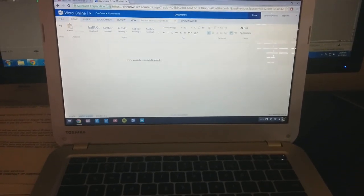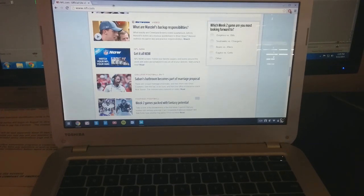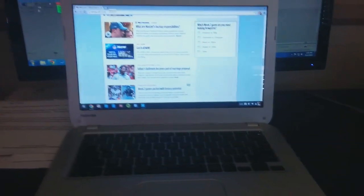Really great. There's no need to buy a $1,000, $1,300 laptop, especially as a college student. I mean, most of you guys don't really use all those features. It's just pointless to me personally.